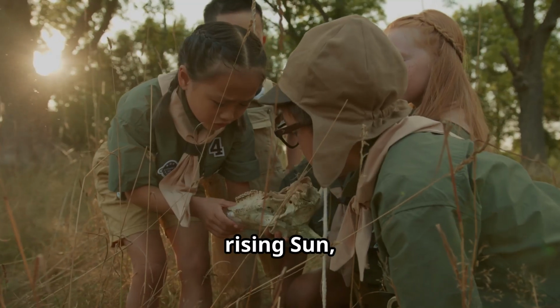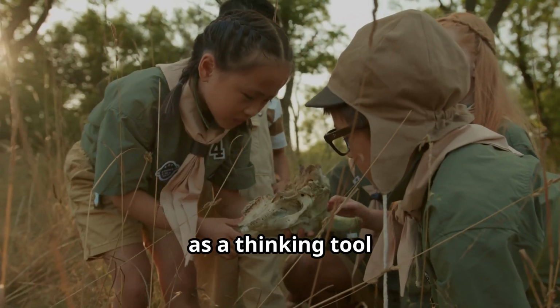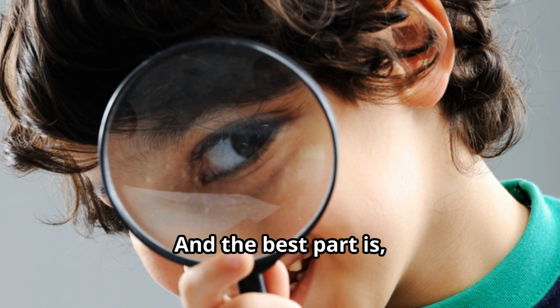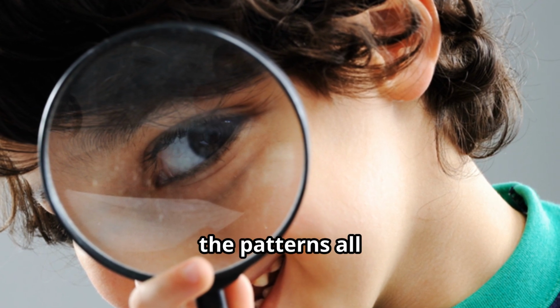So whether it's the rising sun, a rolling ball, or a butterfly's life cycle, patterns are everywhere. Scientists use them as a thinking tool to understand the world and predict what will happen next. And the best part is, you don't have to be a grown-up scientist to do the same. You can start right now, just by noticing the patterns all around you.